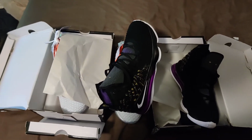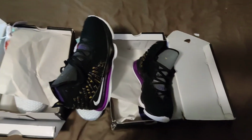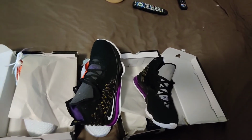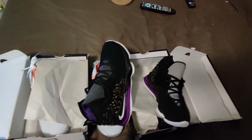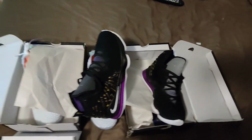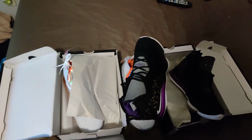Thanks to Yeskicks. Great pickup. Shipping was fast. They went with EMS this time. I guess with DHL they're running into a little bit of customs issues recently. EMS still got here super quick, less than 10 days, right around 10 days since the day I placed the order. And that's with EMS, even this time of the year, which is crazy, because that's just regular postage. And it still came pretty quick.